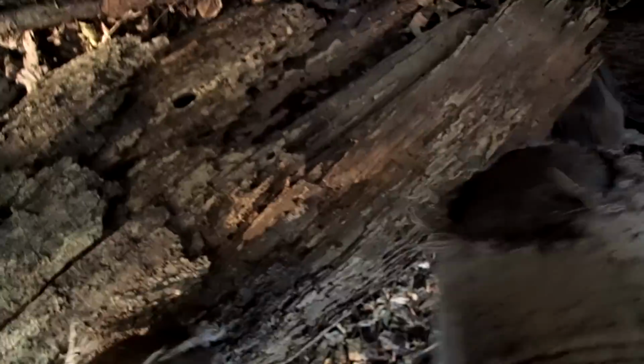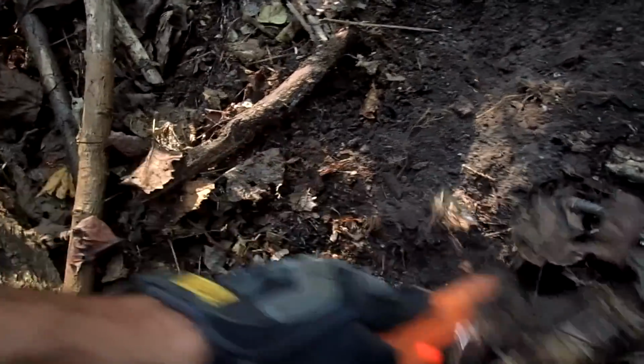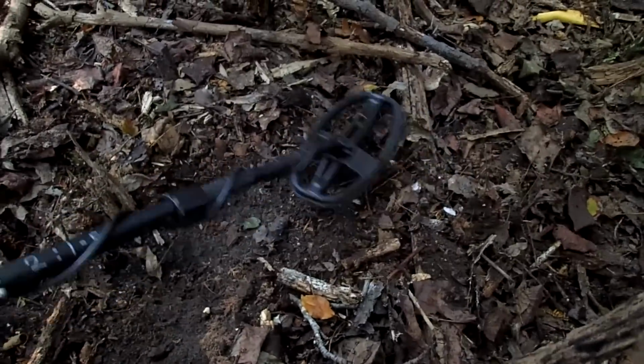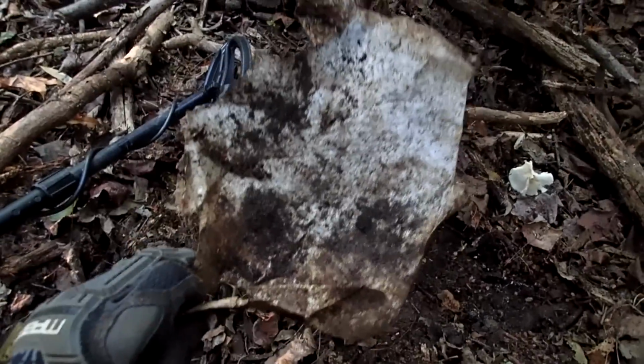It's pretty shallow. Let's see if I can find it with my pro pointer. Crawl around. Alright. Very shallow. There's multiple targets. Yep, that's what I thought. It's still down in the bottom. So I moved it. There's just all kinds of iron targets in here as well. This may be iron too. There it is. I was picking it up from a good distance because it's a huge target. Piece of aluminum trash. Put it in my pouch.